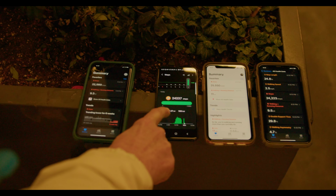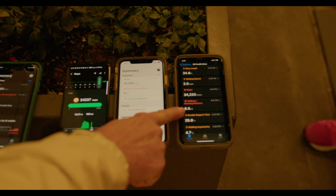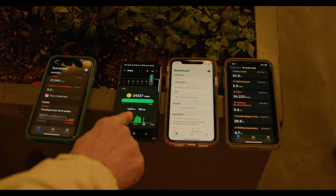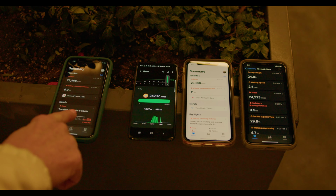9.3, Priyanka's 10.27, Jennifer's 11, Brian's 9.5. Jennifer wins, she has the most mileage. Priyanka comes in second, Brian's in third, and Chris, wah, wah, wah, loser.